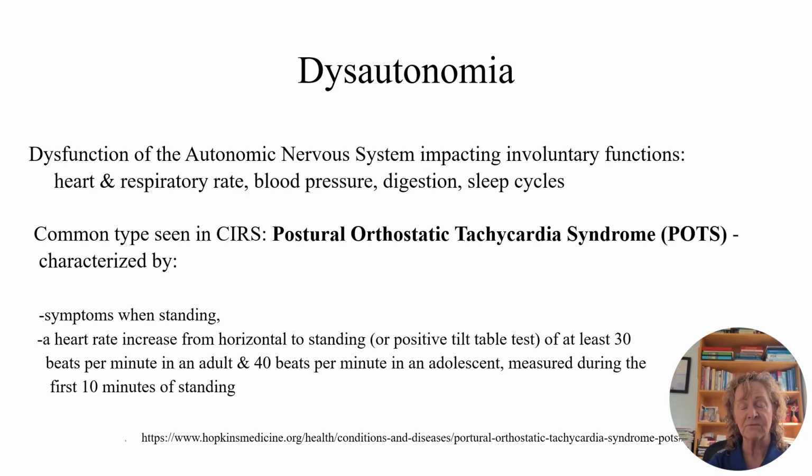Our vagus nerve, our 10th cranial nerve, bears a lot of responsibility for these functions that are listed. And there is a lot of literature on vagus nerve dysfunction, and there are actually strategies that can be attempted with patients to try to heal a vagus nerve that has become dysfunctional.